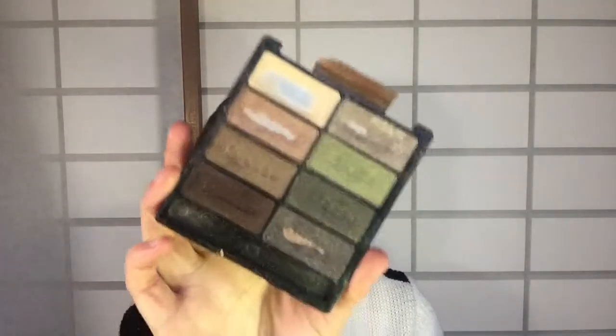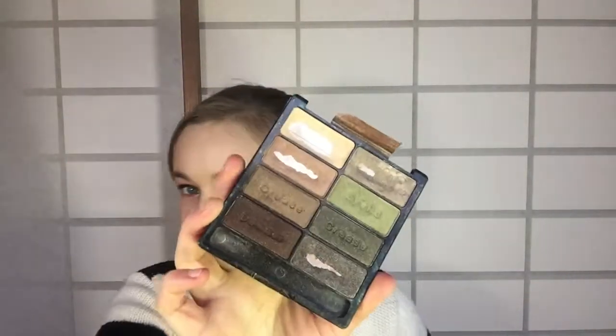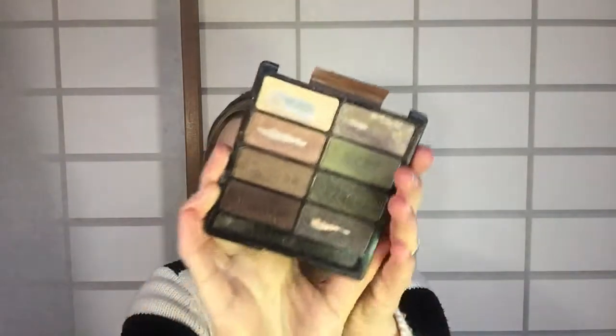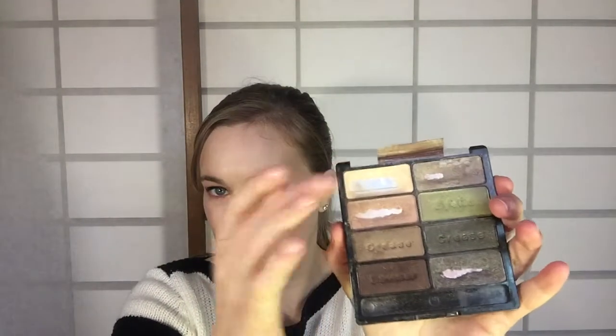Definitely been used and loved. I wore this every day to work during the fall and winter. So I've made a major dent in it. As you can see, I hit pan on 4 shades, and this top one is almost gone.